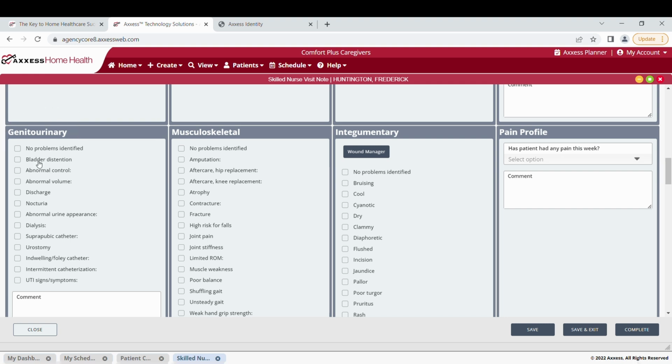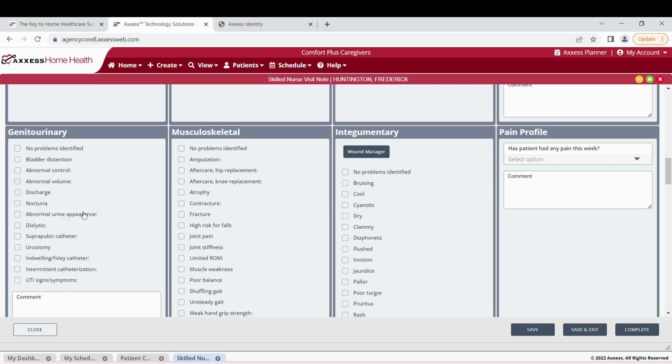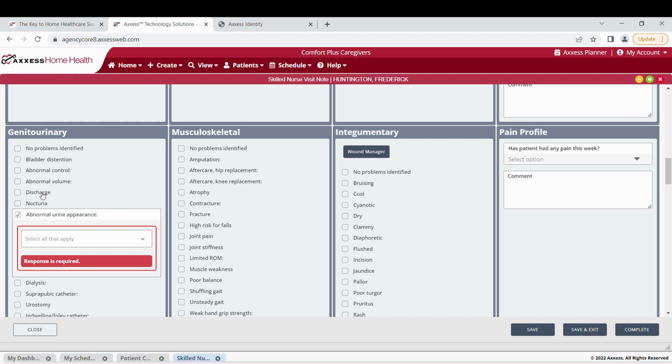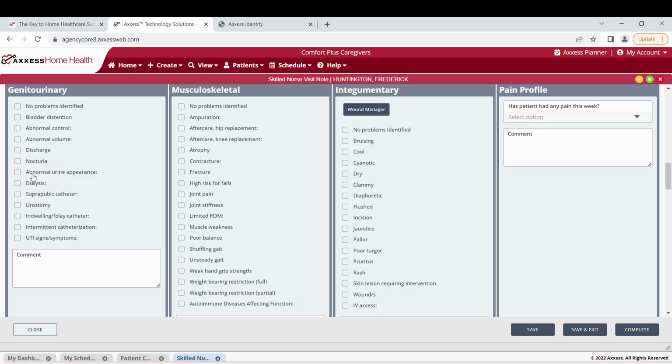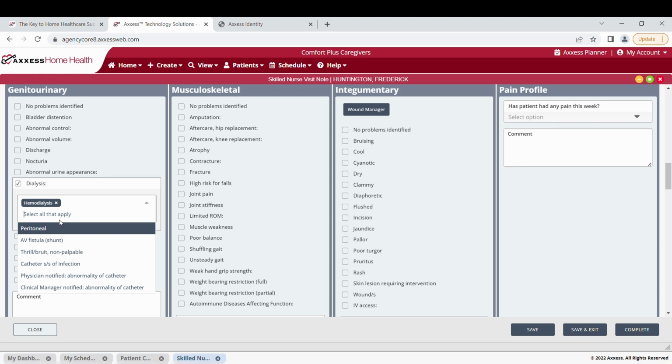Genitourinary, do they have a bladder distension? Do they have abnormal control? That is, are they incontinent, functionally incontinent, stress, urge, retention, whichever you thought it was. Abnormal urine appearance, are they urinating at night? Do they have a weird discharge? Are they on dialysis? And if you put that they are on dialysis, is it hemodialysis, is it peritoneal dialysis?